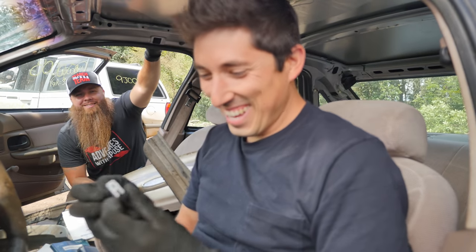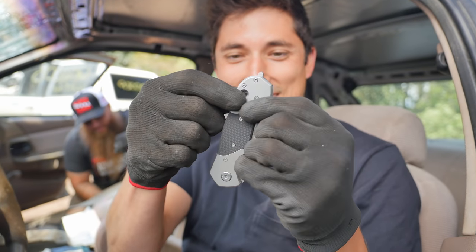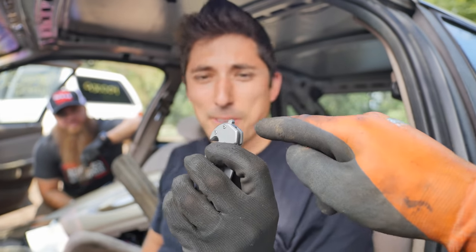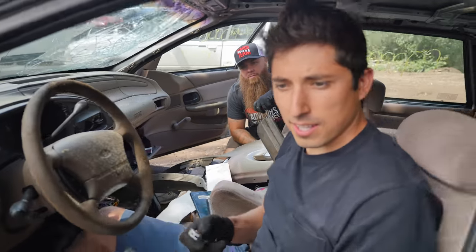Josh, I think that your tool didn't do very good. Okay, well, now you have this little thing on here. So this is your little window breaker. Let's see how well it works. Oh, you have gloves on. Okay, so I'm going to close this.